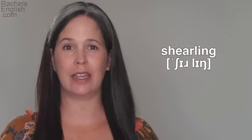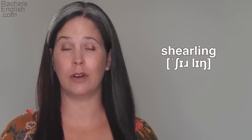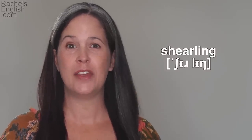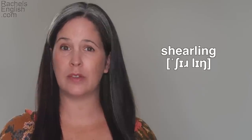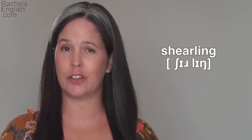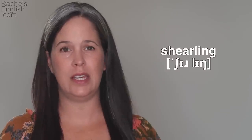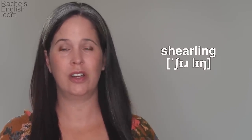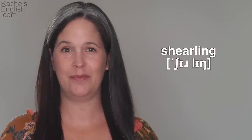The word shearling can refer to a sheep who has had his wool cut off, or the wool itself. This word would be written with the I as in sit vowel, but when that's followed by an R consonant in a stressed syllable, it's more like the E vowel, shearling. Shearling, say that with me.